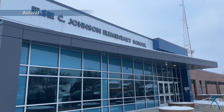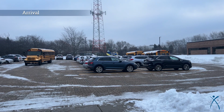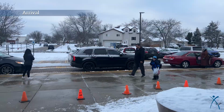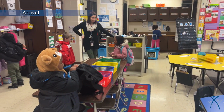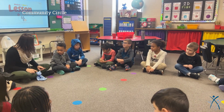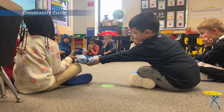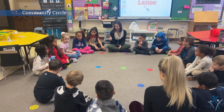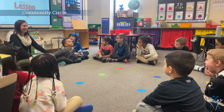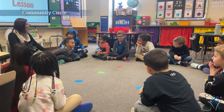We begin with the arrival of our young learners, eager to start their day. Buses roll in and families drop off students as staff welcome them warmly while helping to guide them to their classroom. Once inside, it's time for our community circle. Students gather together as the teacher facilitates discussion and sharing that's designed to build trust and a sense of togetherness among the class while preparing for the day ahead.